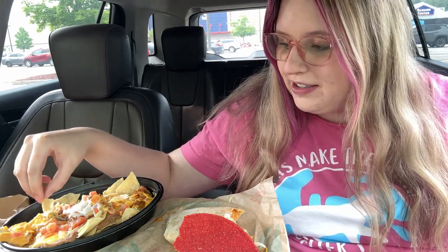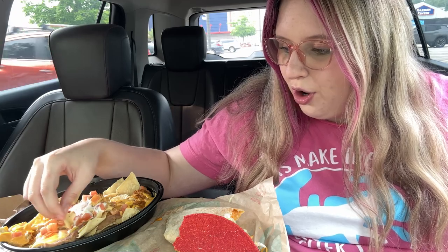Update on the automatic litter box. Oh, also, these nachos are a 10 out of 10. They're my favorite Taco Bell item.